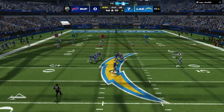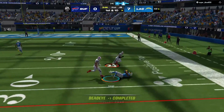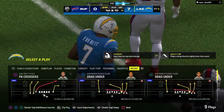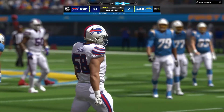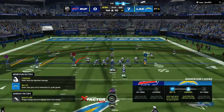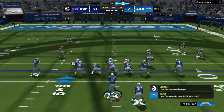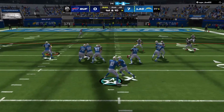Herbert now. Here's a diving catch right side. The Chargers passing game rolling a bit here. They've got another first. I felt that one all the way up here. How about that big man laying out and making that catch? Yeah, that wasn't a 180-pound wideout. That was a tight end.